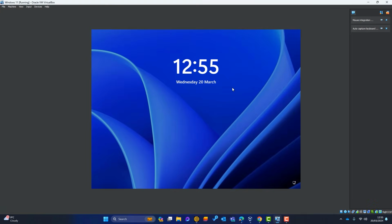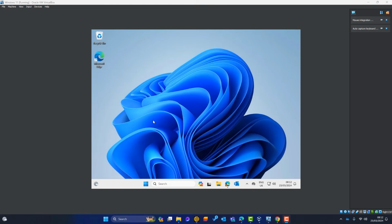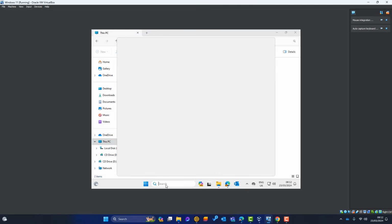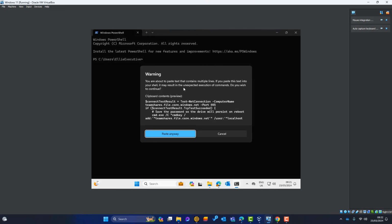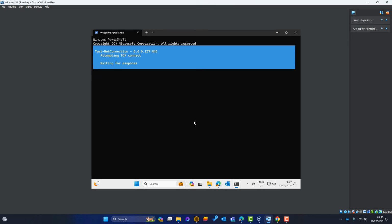Let me jump over to a PC now that I've got. It's just a test computer, logging on to LA Executive. So we'll log on to that. Okay, once it's logged on, if we look at File Explorer, go into this PC, we can see that there's no mapped drives here. There's just the C drive and the DVD drive. So what I'm going to do now is go down to search, and I'm going to type in here PowerShell. You can see it says Windows PowerShell there. So let's open this. Okay, let's copy that script into here, paste it in. And that script will run.